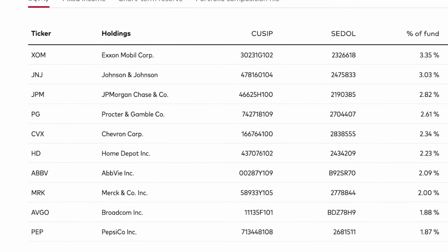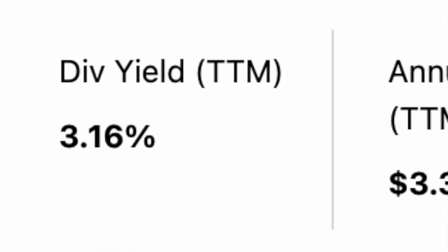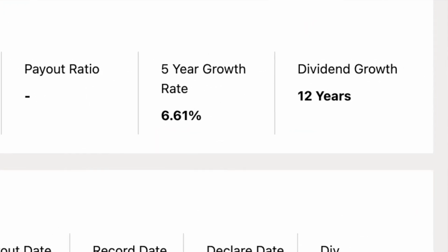If you look on the Vanguard website, you can look at their portfolio composition, and it's pretty similar to SCHD. If you look at Vanguard's dividend stats, they do have a lower dividend yield, and they only have a 6.6% 5-year dividend growth rate, which is significantly smaller than SCHD. They do have 12 years of dividend growth, which slightly beats out SCHD. I still think SCHD is the better option.